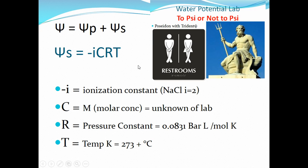Do not forget, of course, those handy formulas of negative iCRT and that solute and pressure potential come into the role. But with AP Bio, we really care about these factors. The ionization is determined by, is it dissociating or dissolving? Sodium chloride's got 2 ions, right? Calcium chloride has 3, so it's got more solute particles, right? Then the concentration, which you took all that chemistry for, that's easy, moles per liter. The R, of course, is 0.0831 liter bars per mole Kelvin. They should give that to you on the test. And then the temperature, of course, it's always got to be in Kelvin, just like in the old gas law days.